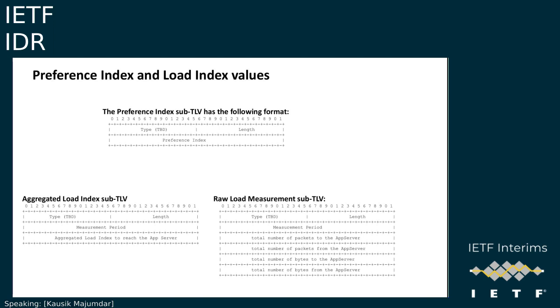So yeah, as Linda was mentioning, there are two other sub-TLVs, which are the preference sub-TLV and the load index sub-TLV. The preference could be represented by the site: what is the site preference? And the load sub-TLV has two forms, an aggregated form for the measurement period, or a raw load measurement sub-TLV: number of packets and bytes to the specific app server where these services are hosted.